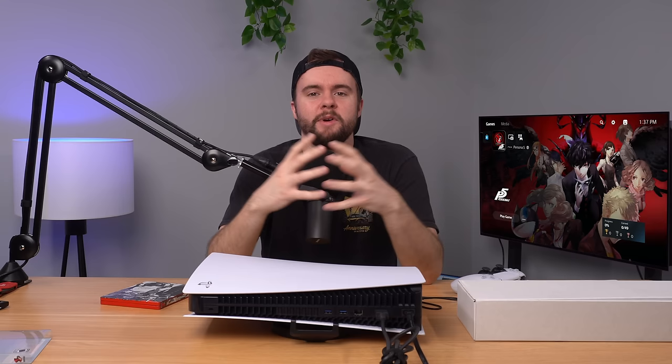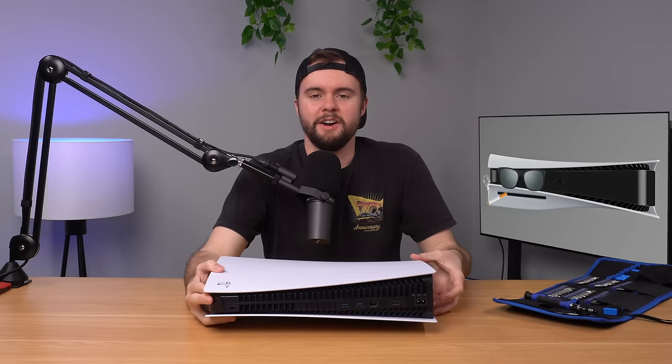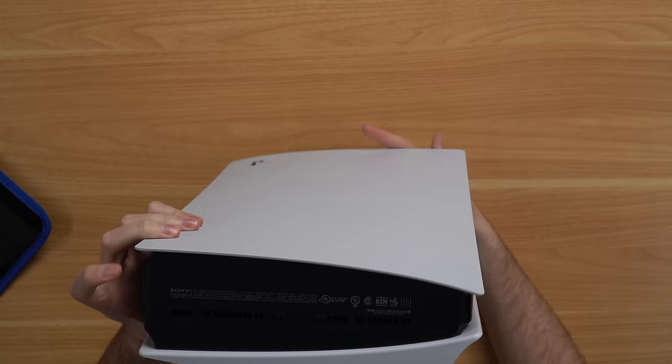Just mind-blowing. But let's go ahead and open this thing up and see what it looks like on the inside. All right, so we're going to open this console up now. And like I said, it's getting worse by the second. It smells awful. And we noticed on the bottom, this is interesting.